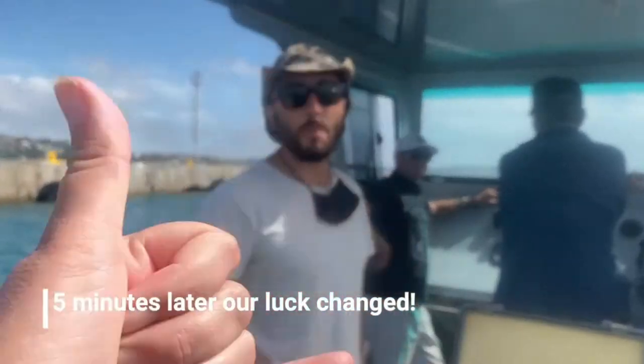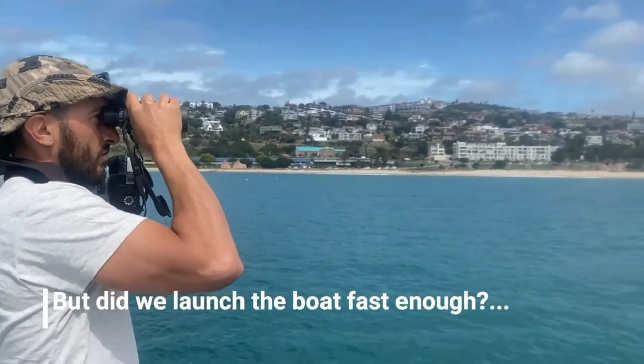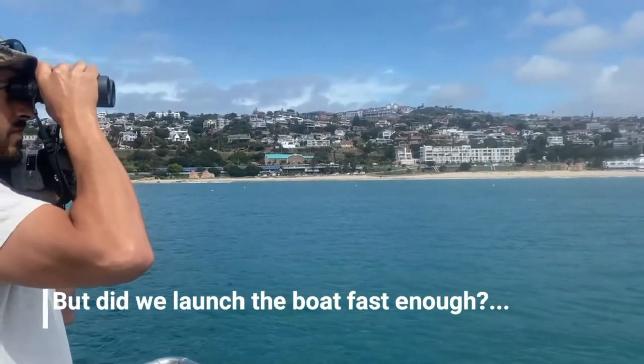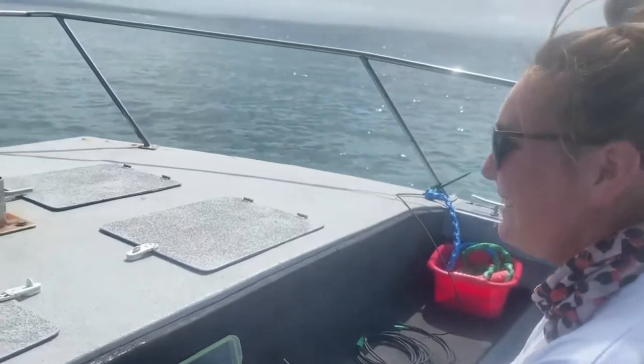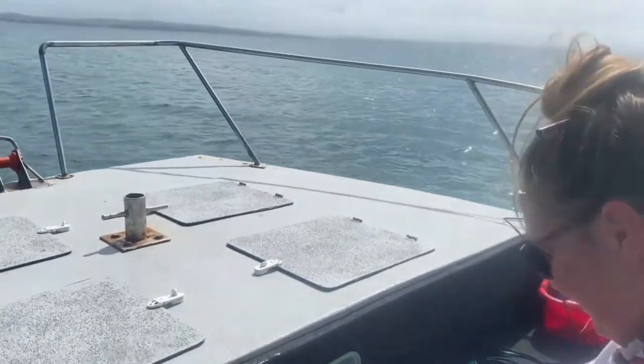Just spotted humpback dolphins. Let's get them. So Sasha and Guy saw two humpback dolphins here about half an hour ago. Putting everything together. We're done. Worst weather day we've had so far, but hopefully we can find these humpback dolphins.